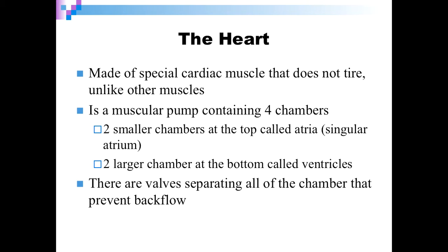Of the heart, we have 4 chambers. We have 2 small chambers on the top, and we call them atrium or atria, depending on whether we're talking singular or plural. Underneath the atria are our ventricles, and we have 2 of those. There are valves separating each, preventing backflow of blood, because that could be really detrimental.